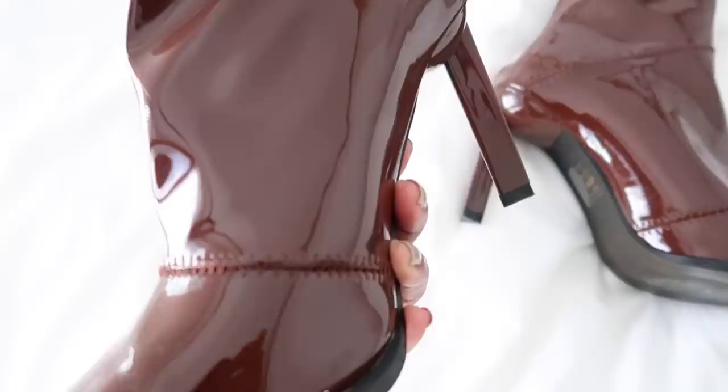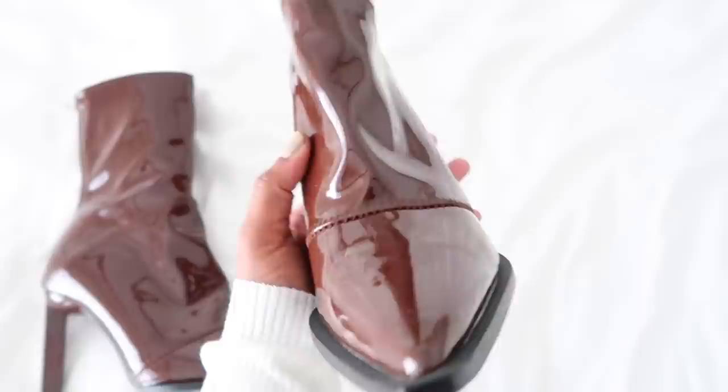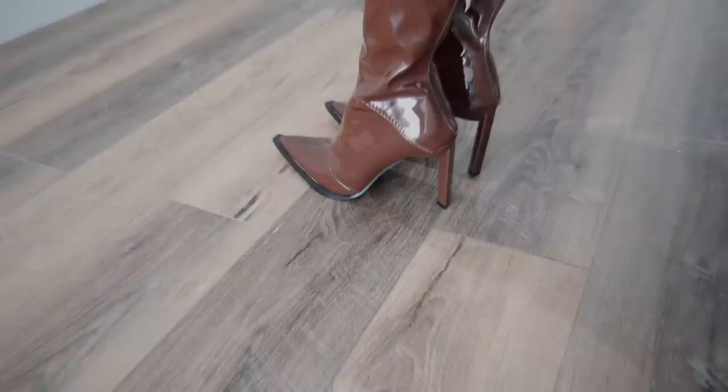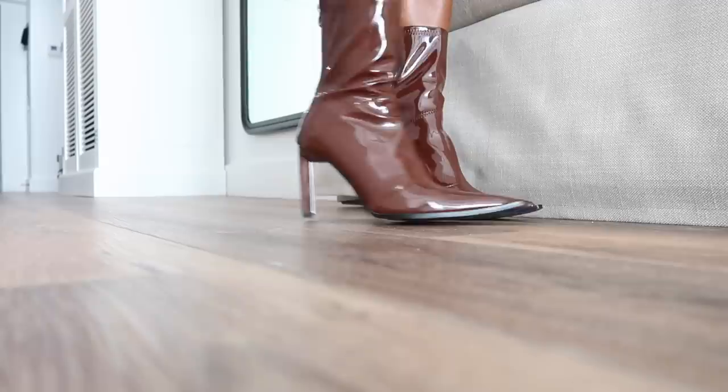This part is a little bit pliable. It does zip up the back, but look at that heel. Look at that triangular shape heel. And this part here, y'all, these are everything. You can wear these boots with every single thing in your wardrobe. Brown is a neutral, it goes with everything. It works well with white, it works well with green, it works well with all of the best fall colors and winter colors as well.